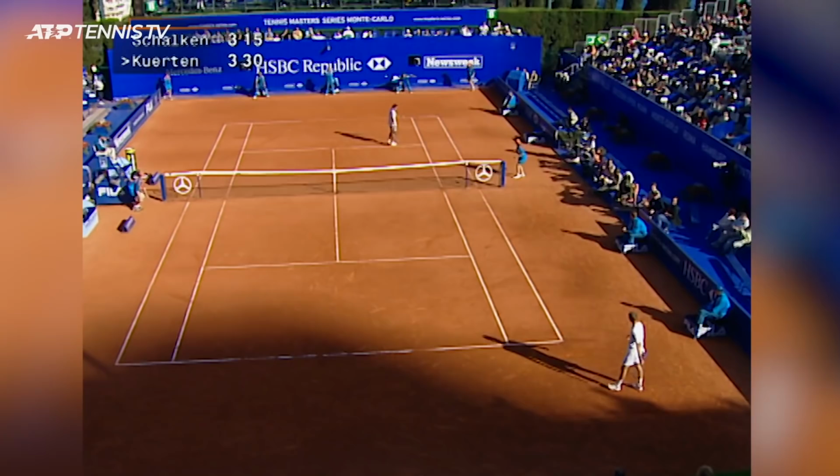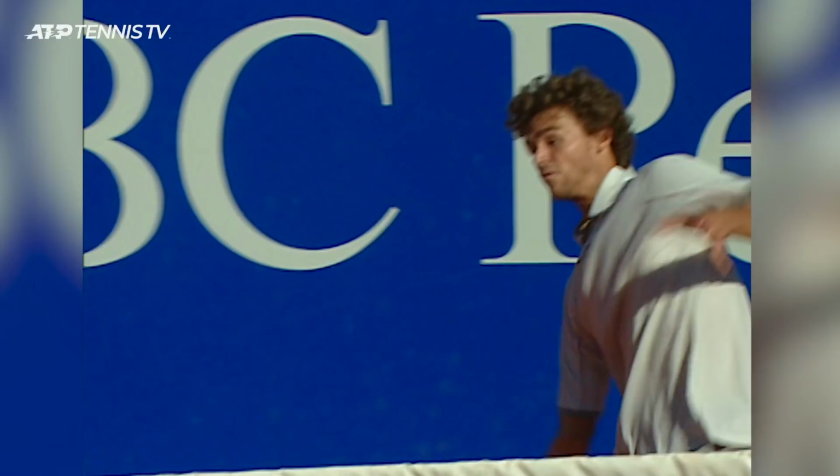That's a splendid effort and a successful one. That's using his reach, this big man, to lunge for that ball on the run.